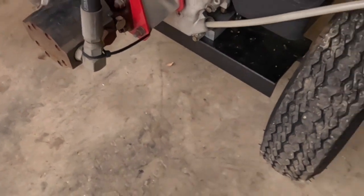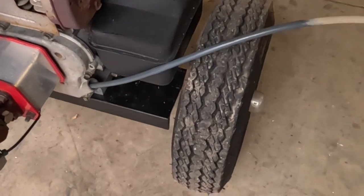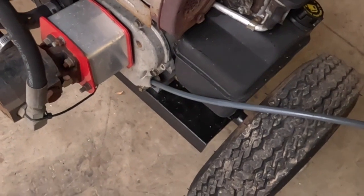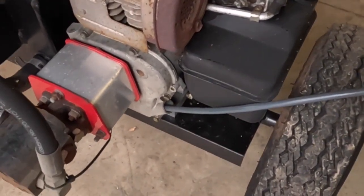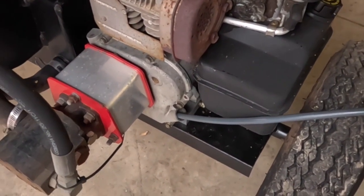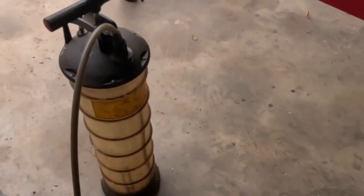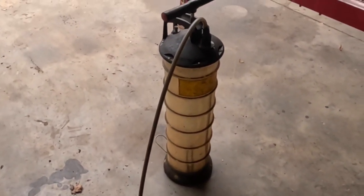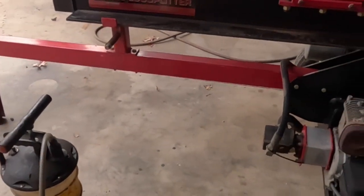Run this down in there. Let it pull oil out of it. Just puts a little vacuum on this thing right here. And your little old tool I got there. It's been laying around here for a long time too.